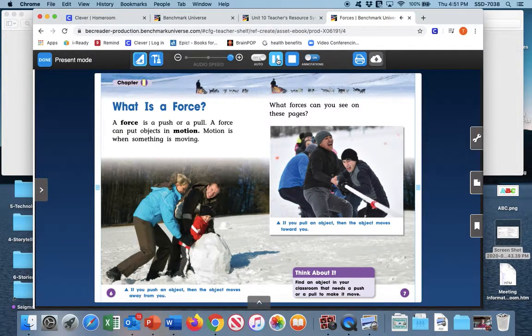Chapter 1. What is a force? A force is a push or a pull. A force can put objects in motion. Motion is when something is moving. What forces can you see on these pages? If you push an object, then the object moves away from you. If you pull an object, then the object moves toward you.